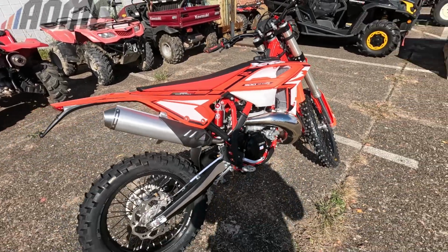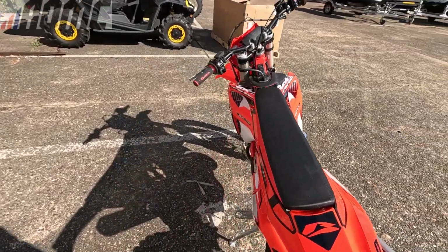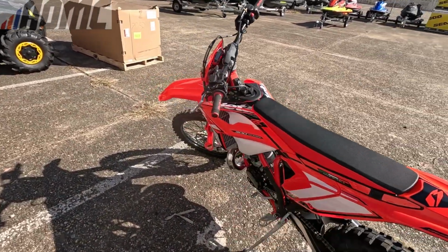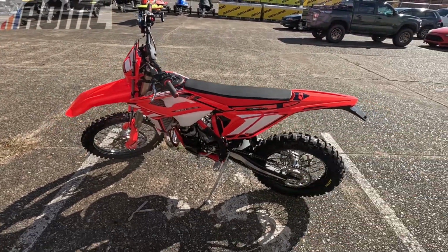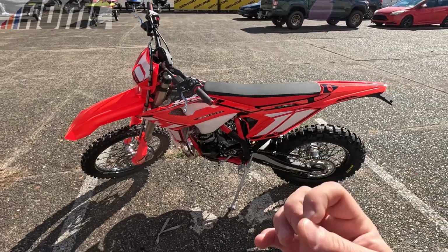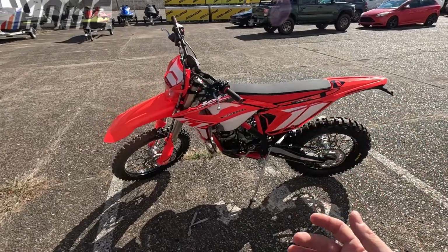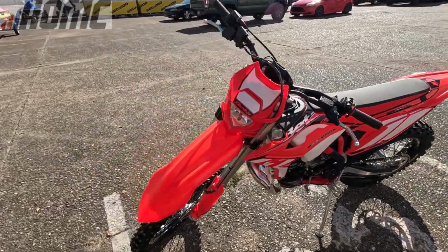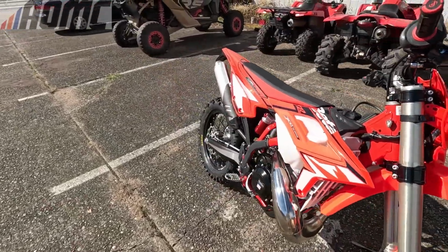Which one should you get? I get that question a lot too. Comes down to what kind of riding you're doing. The 250 is going to rev a little faster. It's going to feel a little bit more playful. The 300 is going to lug better. It's just, are you riding slow, super tight, gnarly single track, or are you riding GPs? Are you opening it up? Do you have a lot of field sections? It all just depends.